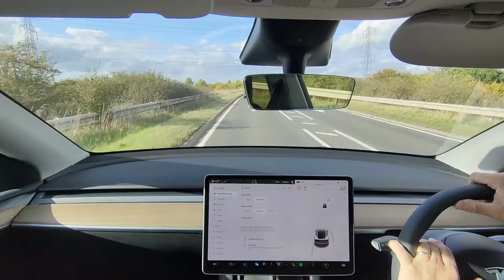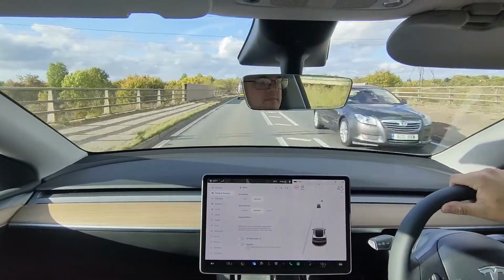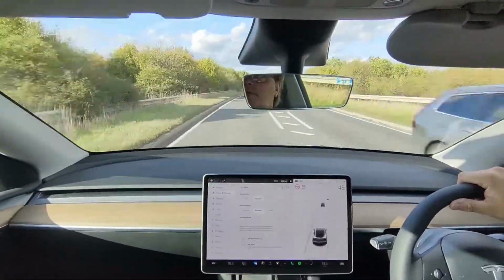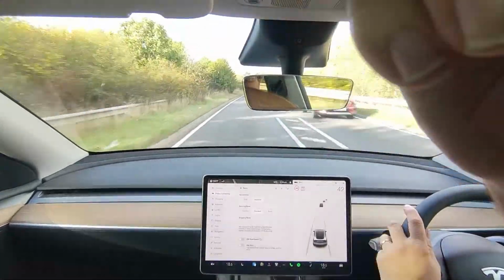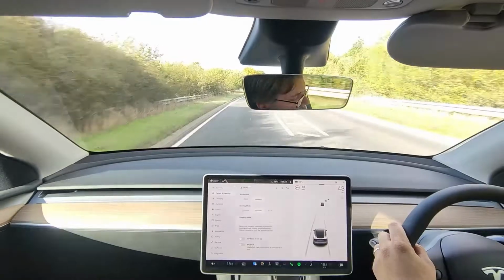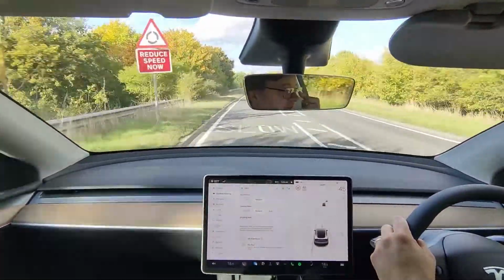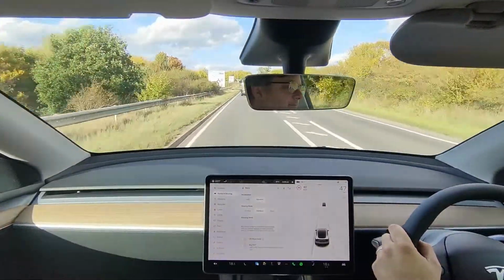Have to ignore any vibration on the camera there. I don't think my mount is quite as seated as I would want it to be. Give that a tweak. Give that a tweak. Ooh! Ooh, ooh. That was squeaky. Then come up the Retton Turnpike.